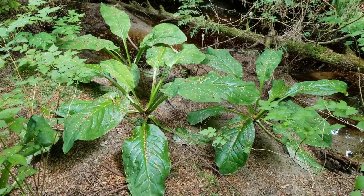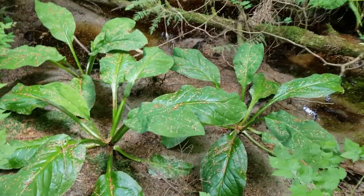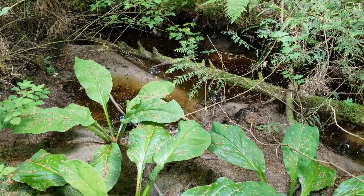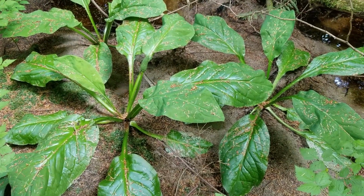Isn't this pretty? Look at these plants, right beside a little creek. It's very Jurassic Park.